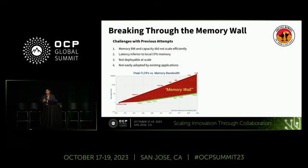Also, latency, right? They look at the performance. If it doesn't meet the SLA, then it's really not compelling, especially if you compare that to local memory. And not deployable at scale, right?